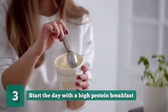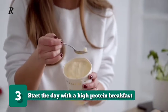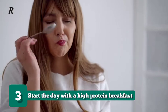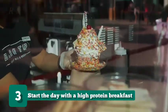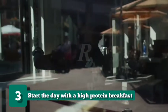3. Start the day with a high-protein breakfast. Start your day with some Greek yogurt, protein smoothies, scrambled egg whites, or porridge. After eating proteins in the morning, you'll feel full until lunch without feeling hungry. Proteins increase your metabolic rate while retaining muscle mass during weight loss. You can also add proteins such as eggs, fish, chicken, beans, or dairy in every other meal.